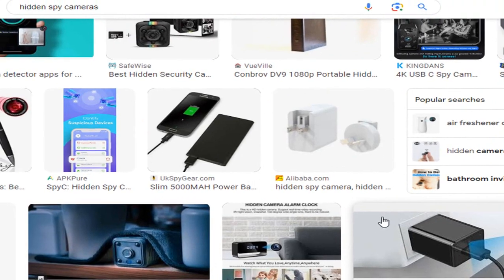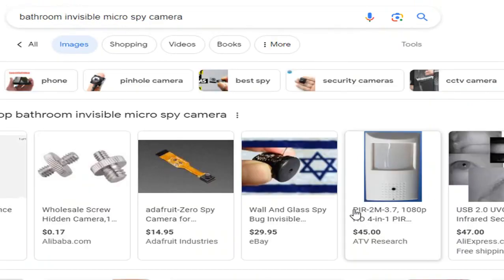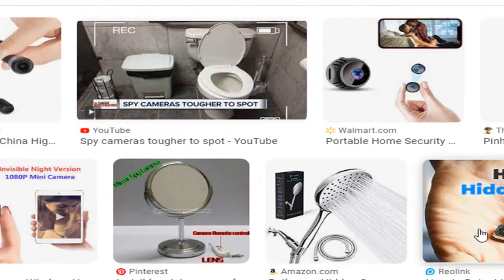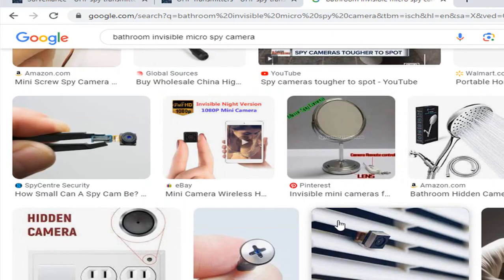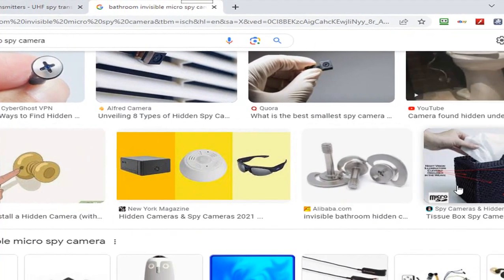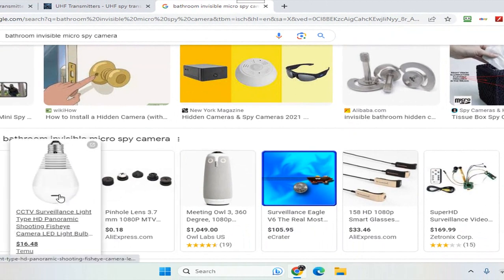Unbelievable, isn't it? Air freshener cameras, hidden cameras, bathroom invisible micro. Let's look at that. A bathroom invisible micro camera. Okay. How to detect them? Shower heads. Oh yeah, there's some in shower heads. Even though it's water and wet, they put them right in the shower heads. And there's one in this mirror, makeup mirror. There's one in the doorknob. Hmm. Kleenex boxes. Yeah, I see a lot of those online for sale. Light bulbs, in the light bulbs.